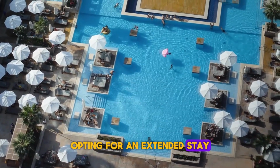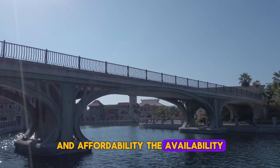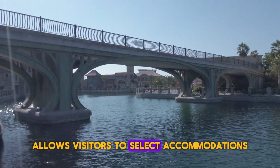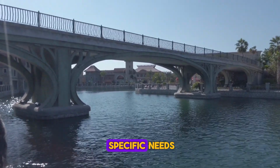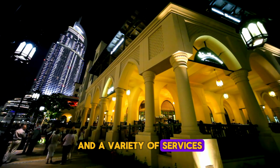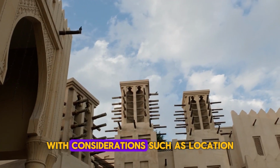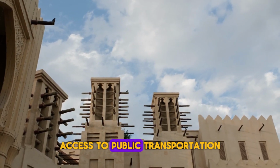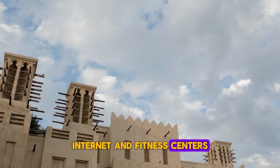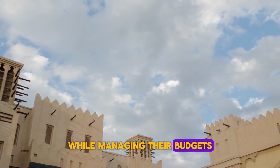Opting for an extended stay necessitates a balance between convenience and affordability. The availability of options to find hotel apartments in Dubai allows visitors to select accommodations that cater to their specific needs. These hotel apartments offer flexible terms and a variety of services designed to make guests' stay both enjoyable and practical. With considerations such as location, access to public transportation, and amenities, including housekeeping, internet, and fitness centers, travelers can tailor their stays to their preferences while managing their budgets.